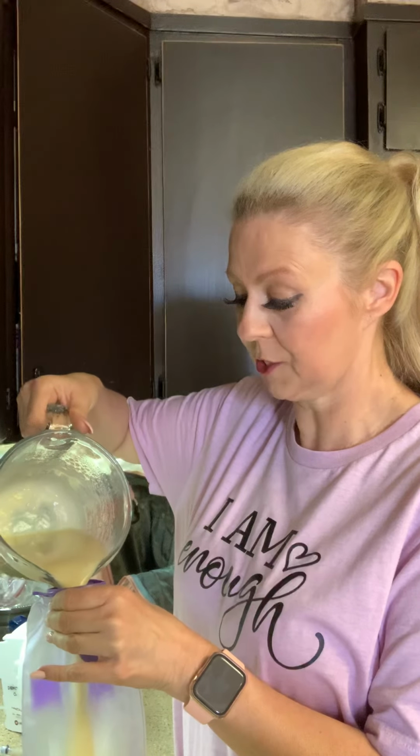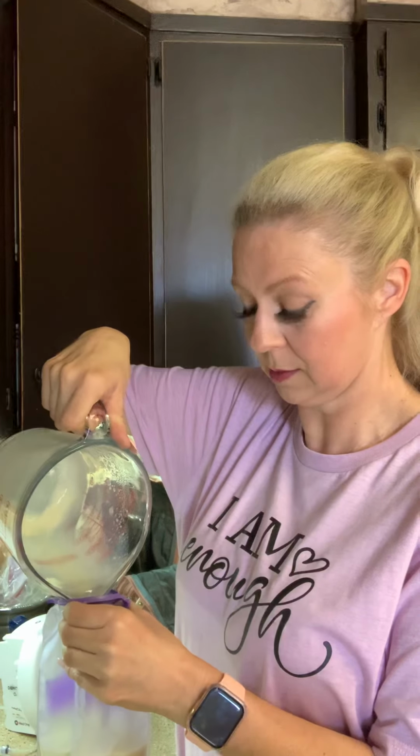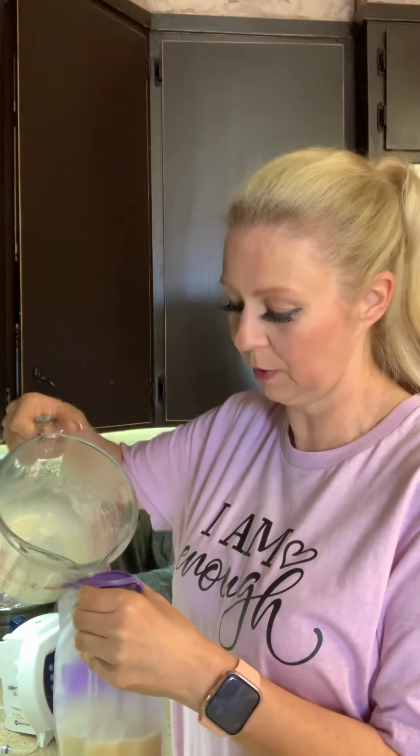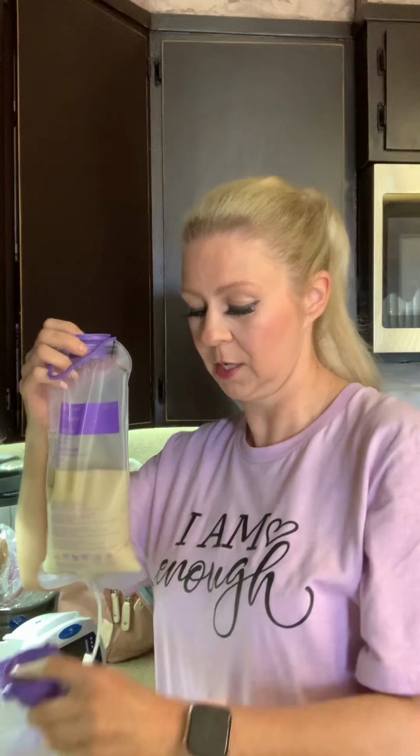I change my bag twice a day. During the day, I have 2 packets to 2 formulas already mixed. And at night, I have 1 packet of the powder to 2 pre-made formulas. I just took off the one from the pump before, so this is how much I'm wasting, so let's measure.